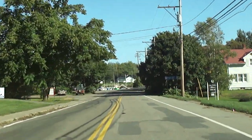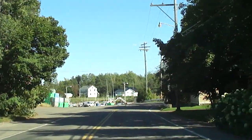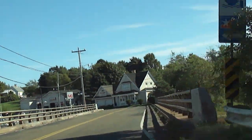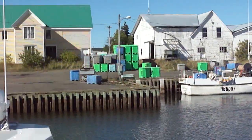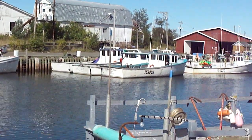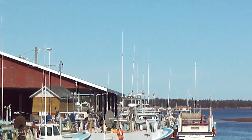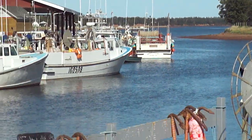Here we are coming into Murray Harbour. And Brehaught's restaurant should be right up here on the left maybe, or the right, or somewhere. Don't see it yet, but there's the harbour. Restaurant's right behind us. We'll have to turn around and go back there. Here's Murray Harbour, and all the way out there, very colourful fishing boats with colourful buoys on them mark the lobster lines and nets.